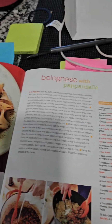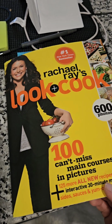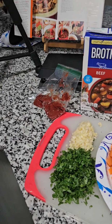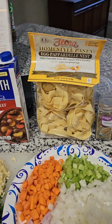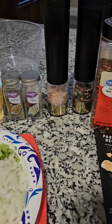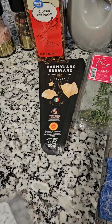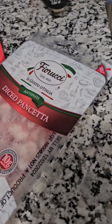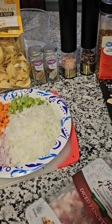This is what we're having for dinner tonight. This is one of my Rachael Ray cookbooks. Look and cook. Okay, so what this calls for is tomato paste, beef broth, pappardelle, nest pasta, marjoram, bay leaf, salt, pepper, crushed red pepper flake, red wine, thyme, Parmigiano-Reggiano, onion, carrot, celery, shallots, parsley, garlic, and pancetta. Also, a pound of ground sirloin and a pound of sausage.